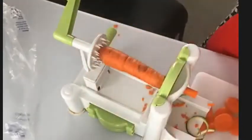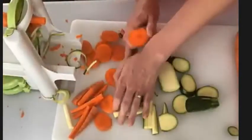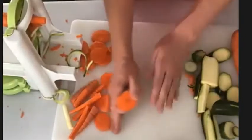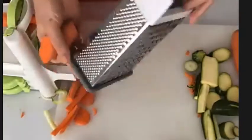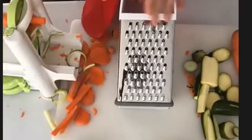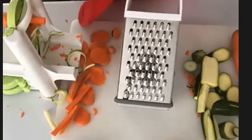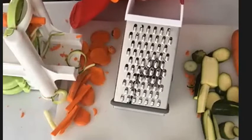But one of my other favorite hacks for carrots is shredding them and then using that fun name tip that I mentioned. This is just a simple cheese grater or a box grater. This is one of the things that I don't necessarily recommend having your children help you with, because if you're like me and you cook a lot, you've probably cut yourself on a grater or a peeler.